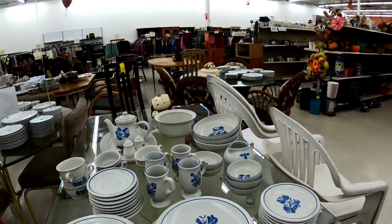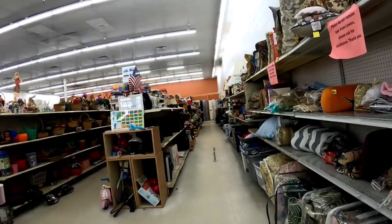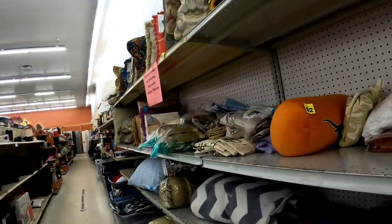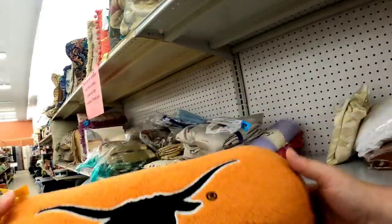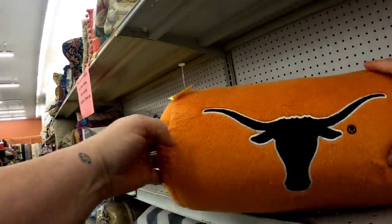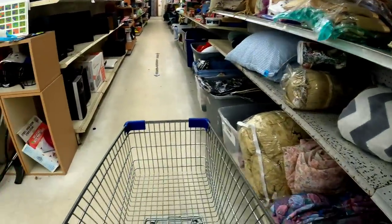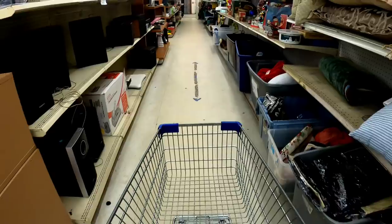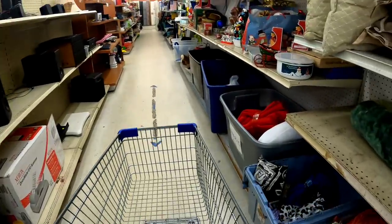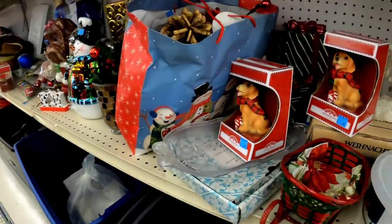Fiesta Ware, anyone? Okay, so, like, this is the Texas Longhorn. It's kind of bad shape. Not super bad, but kind of bad. I'm gonna leave it. I have filled up my cart already today, so we don't need to fill it up again. But we might. The price is right, we will fill it up.